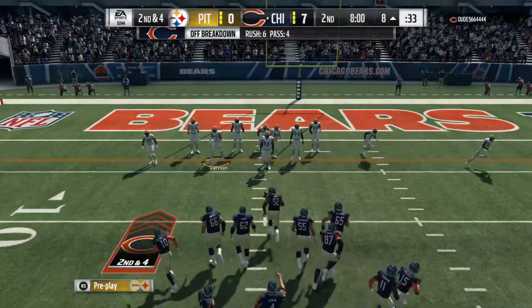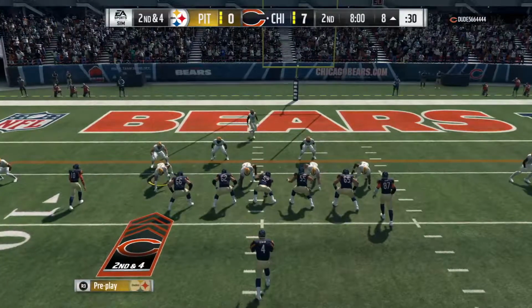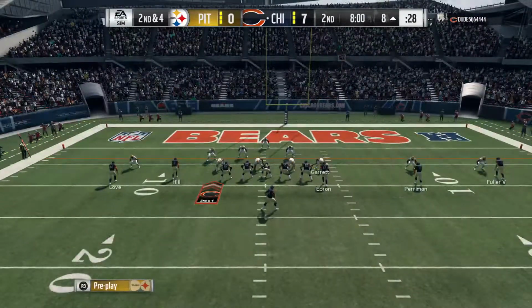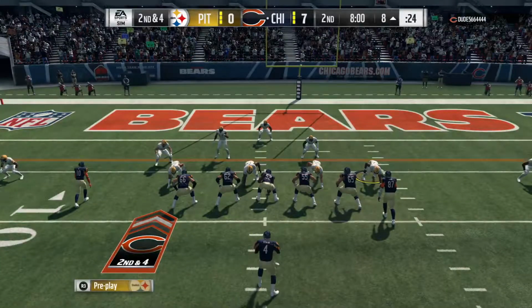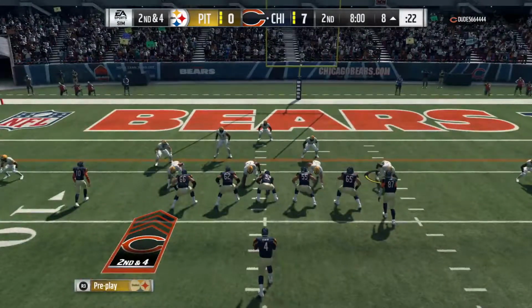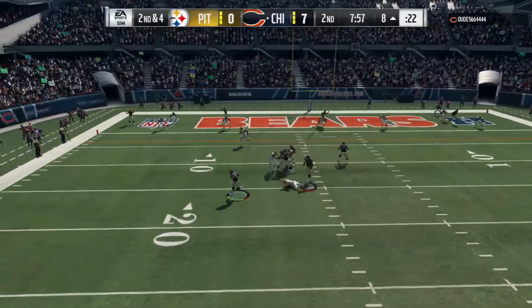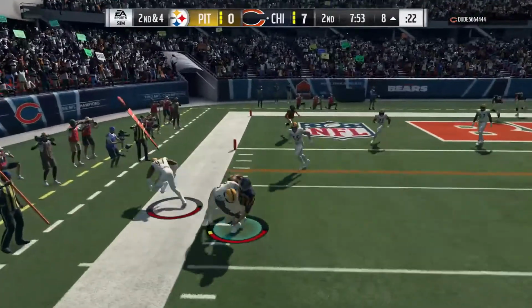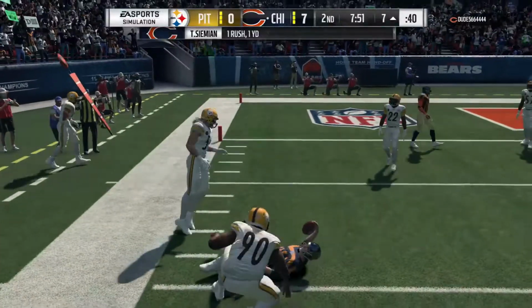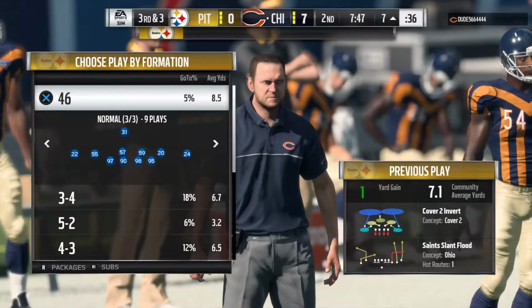Defense showing blitz. Detroit! Detroit! All right, here we go. Leopard! Leopard! Here's Simeon now on second down. Dancing to his left. And here he'll get it down to the 7. All that gets him is just a yard, and now it's third down.